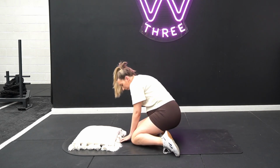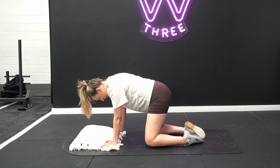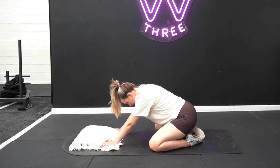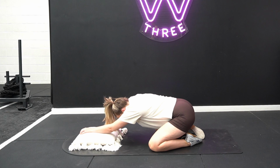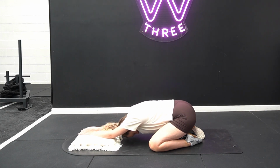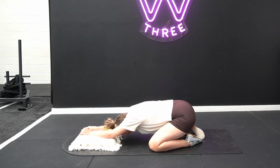She can use the pillow as a little bit of extra cushion. She's going to take her knees slightly apart to wherever feels comfortable for her today. She's going to rock back, letting her hands come down onto the pillow, stretching out long. And then in this position, focusing again on that nice full breath and that deep relaxation of the pelvic floor. Finishing off today's practice with 5 nice breaths in this position.